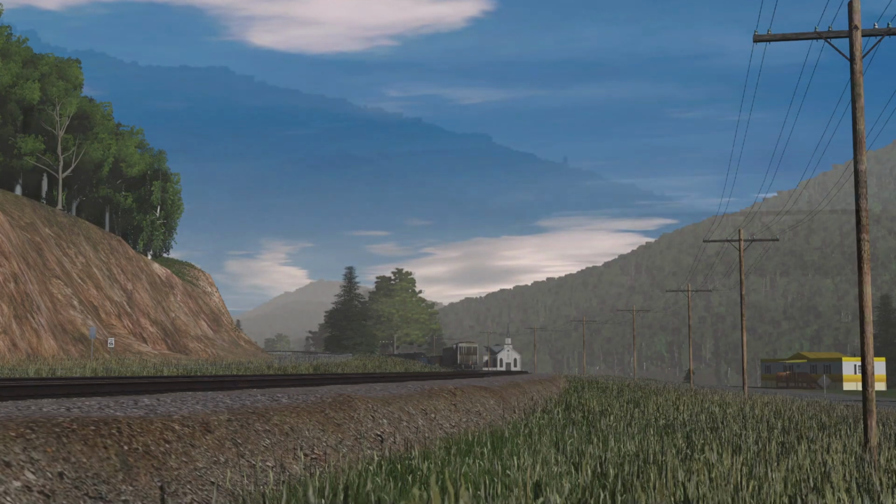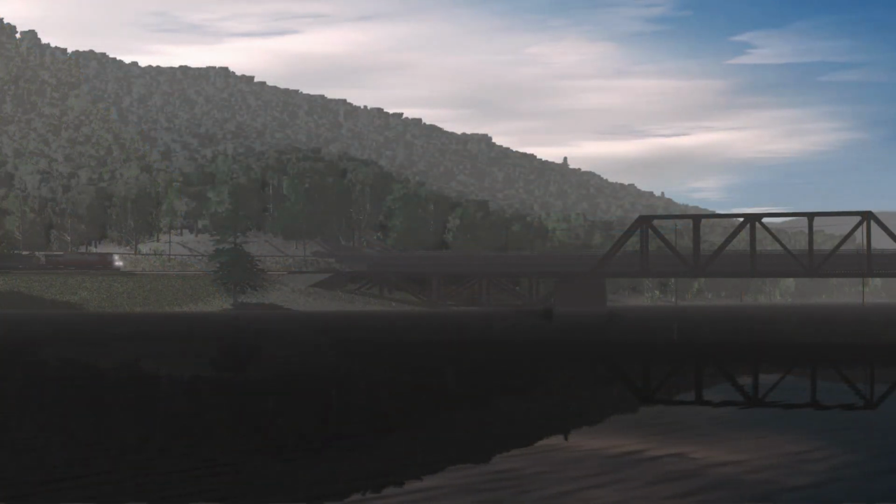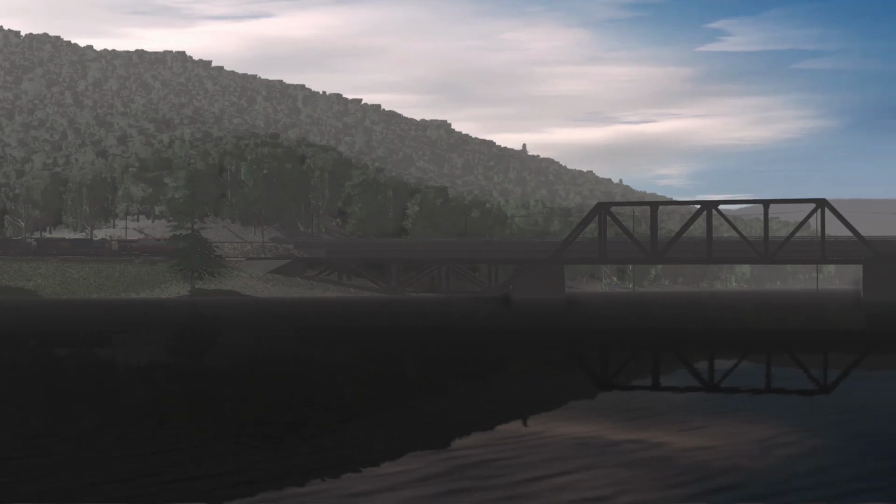I maneuver down the line a little bit and get set up with a drone camera overlooking Cornetsville Lake. We see the train cresting over the Jones Viaduct.